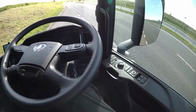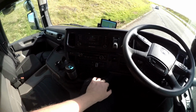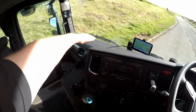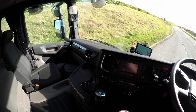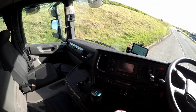The inside's very much like the R450s that we've got in the yard, very similar, same stereo, most of this is the same as well. There's a curve on there, which is not great. I like a flat base for where you're putting stuff down when you're resting or overnighting.